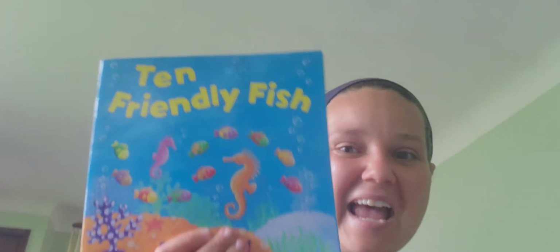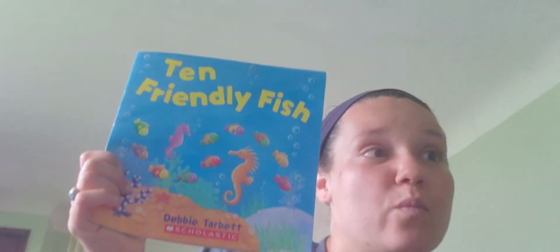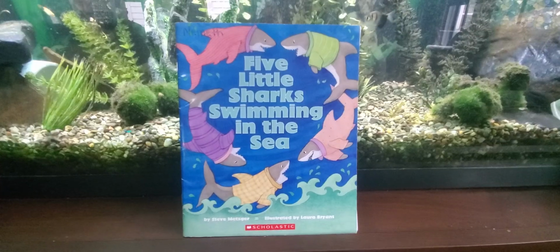And then the other book that we're going to read after, remember the number is going to be bigger than 5. See if you can think of a number that is bigger than 5. 10! So the next book that we will read is called 10 Friendly Fish, by Debbie Tarbett. We'll start with 5 Little Sharks Swimming in the Sea, and then we will read 10 Friendly Fish. And at the end today, I'm going to give you a job because Miss Nemeth isn't quite sure what the answer is, and you guys are going to help me out. All right, I'm going to pause the video, and we'll get started.